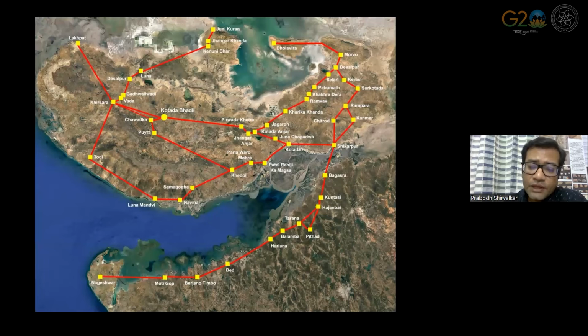So if we put all these sites together, the excavated sites and the reported sites, we get some sort of a network which is happening in this area. When we look at Nageshwar, being a shell cutting center, Nageshwar is connected with major sites like Dholavira. To reach Dholavira, we have these smaller sites in between.